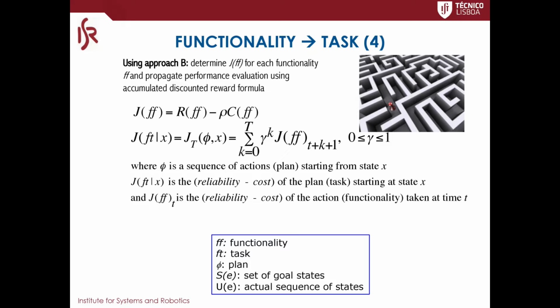If we use approach B, however, we should first determine the J for each functionality, say the motion functionalities, which we call FF, and then propagate the performance evaluation using the accumulated discounted reward formula. That's what would be done under this setting. As we will see, this is not appropriate for our setting if we don't take care. But that will come later. So this would be the performance of the task, FT, starting from state X. In that case, it is the performance of the algorithm that represents the plan. And it would be the accumulated discounted summation of the performance of each of the functionalities at different time instants, by the way.